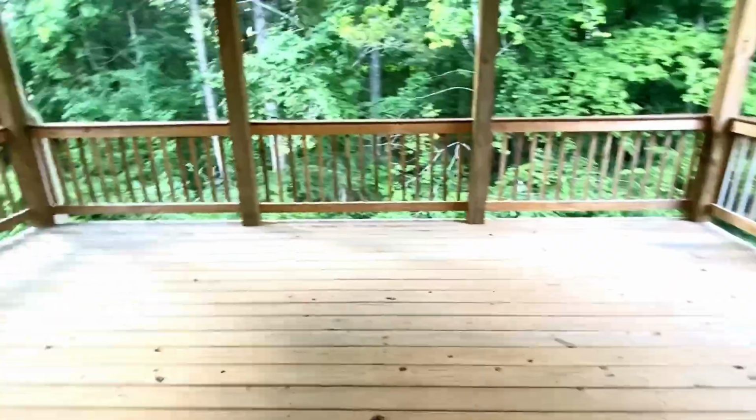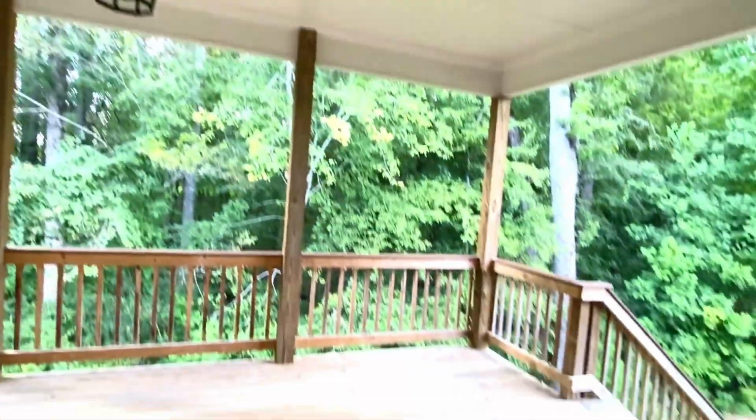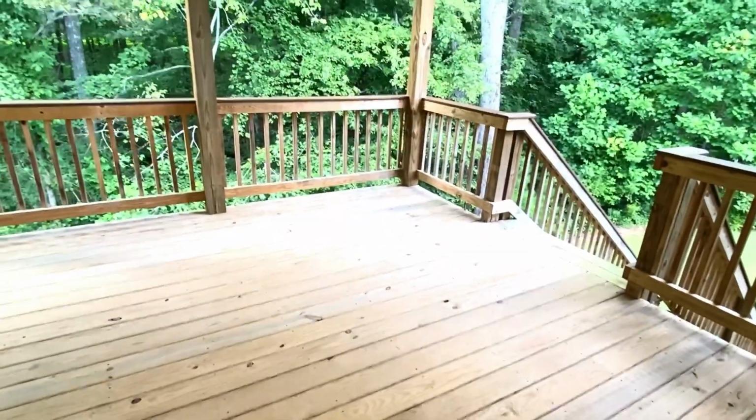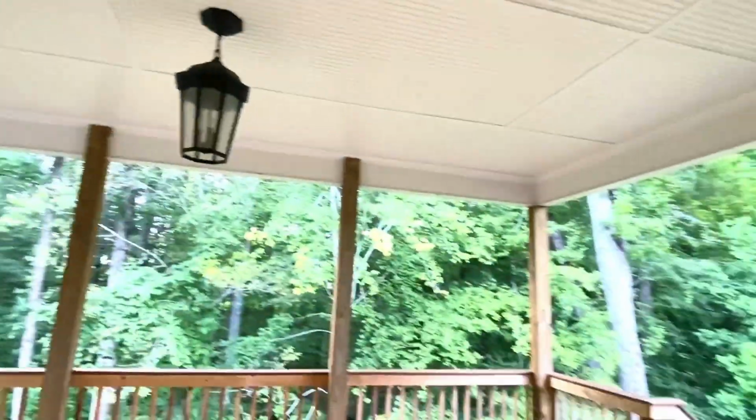We also have a covered deck, which is nice. We had a deck at our last house, but this one is bigger and it's covered, so that's nice. It came covered.